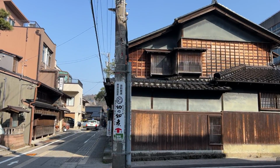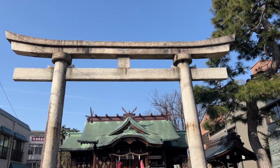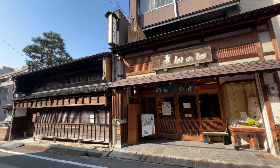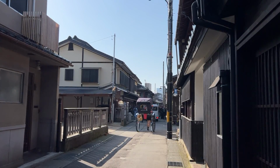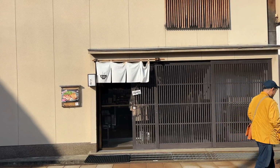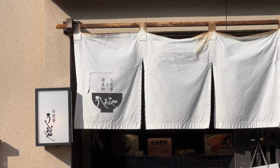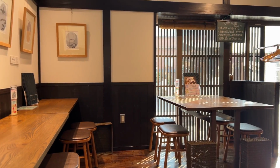Welcome to Kanazawa, Japan's hidden gem and often referred to as Japan's Little Kyoto. It's known for its rich history, captivating nature, and delicious cuisine. Let's talk more about cuisine. I literally traveled here for 3 hours just to eat. It's that good. Our food journey starts at this tiny seafood restaurant nestled in the charming Higashi Chaya district.